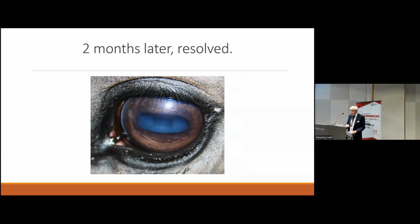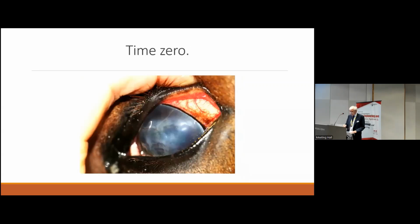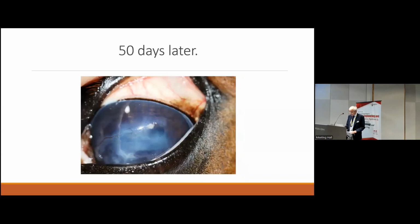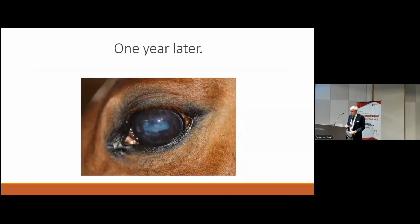acquired recurrent uveitis, an autoimmune disease which evolves into panophthalmitis. The horse in this situation has great pain. It's impossible to have the eye open. This is time 0 when I inject the horse. This is 15 days later. This is 50 days later. This is 6 months later. And this is 1 year later. This is a very impressive result.